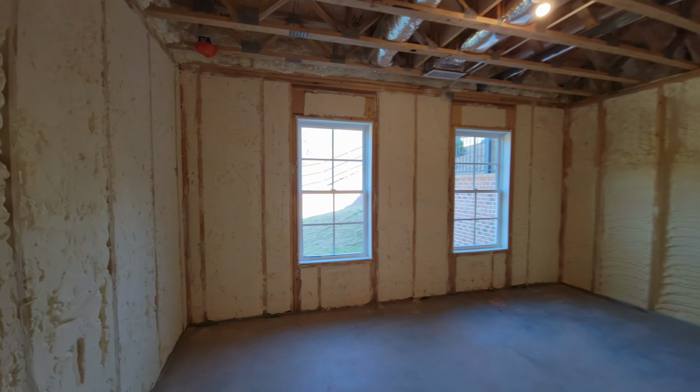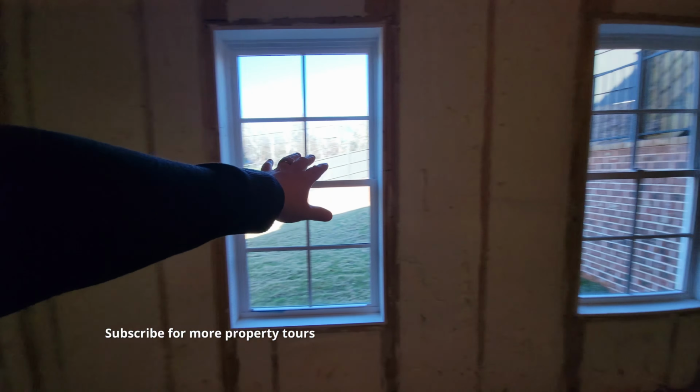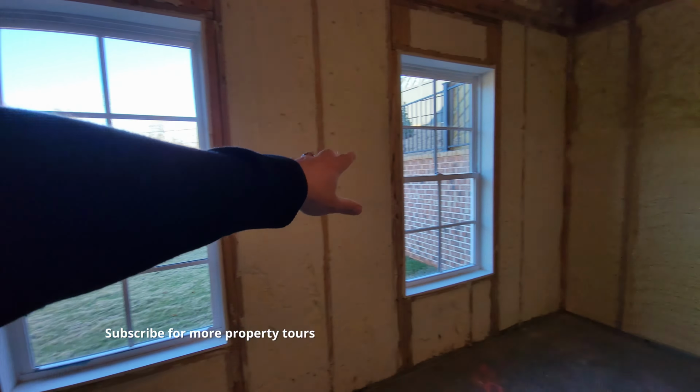Another cool thing that I like about this builder, if you look at a lot of new construction, they don't just insulate the outside walls, they insulate it with spray foam insulation. Now the whole house is done in spray foam, but I feel like it's going above and beyond to do the outside walls in the basement. With the finished space, they're doing that because there's finished space here, but I still think it's nice that they did what they did. A lot of builders don't go through that effort to that extent.